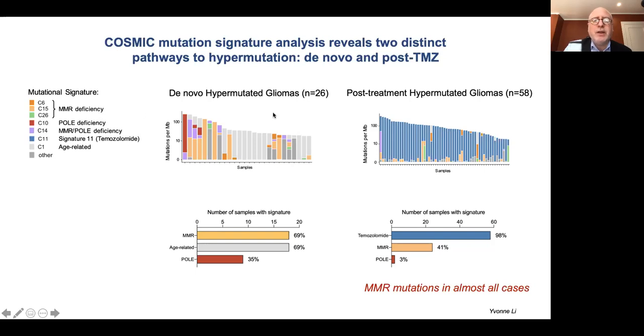For instance, in patients who had never received any treatment before, their de novo hypermutated gliomas were highly associated with MMR deficiency, and this is presumably due to germline mutations such as Lynch patients who have MMR mutations. In addition, there was a second group that was defined by post-treatment hypermutated gliomas, and their signature was very unique in that it had signature 11, which has been associated and termed a temozolomide signature.